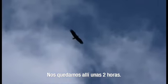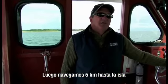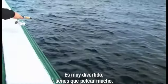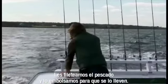We're there for roughly 2 hours, and then we sail out about 3 miles over towards Pamir Island here, and we get people deep sea fishing. They're fishing for mackerel. We get high action rods. They're a lot of fun. They put up a real nice fight. We fillet the fish up for them, bag it up for them when they're leaving.